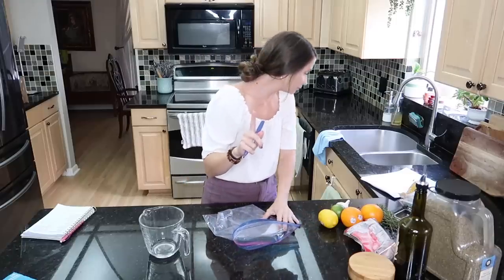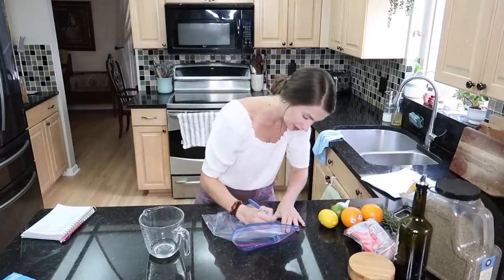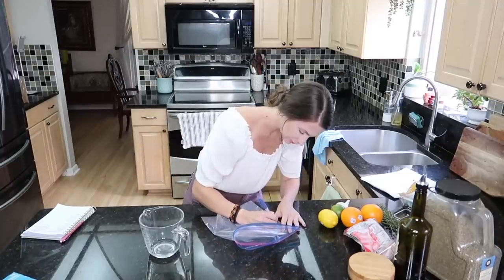Labeling is important because you might think you know what you're putting away. You might think, I'll know exactly what that is. And you very well might, or not, you know? So why not do it just in case? Take the extra 5 seconds.